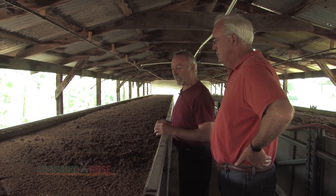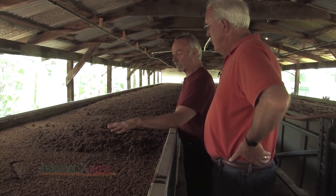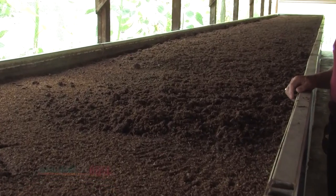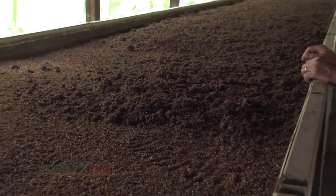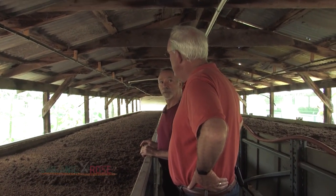Nice. So how many days? You said you fed them last week. Is it like 4 days, 5 days to go from this to this? 4 days, yeah. We usually feed twice a week. So we fed last Thursday, and today is Tuesday, so this has been 4 days. And they'll just chew through this material, and we'll come back and feed them again on Monday or Tuesday.